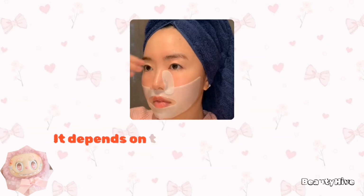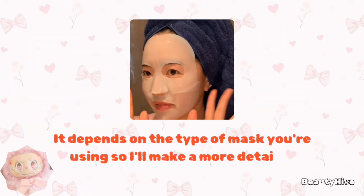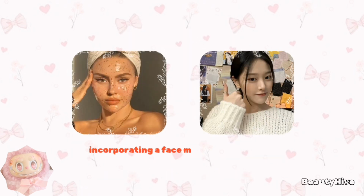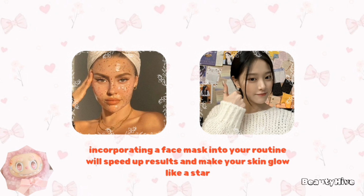How often? It depends on the type of mask you're using, so I'll make a more detailed version in the next clips. Although this is an optional step, incorporating a face mask into your routine will speed up results and make your skin glow like a star. Yeah, girly, you can do it.